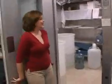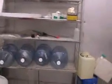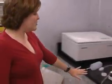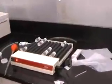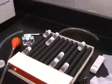You can walk in and feel that it actually gets pretty cold in here. You can come over. In our walk-in fridge, we also have lab space so that we can do work in here, but still maintain the temperature at 4 degrees Celsius.